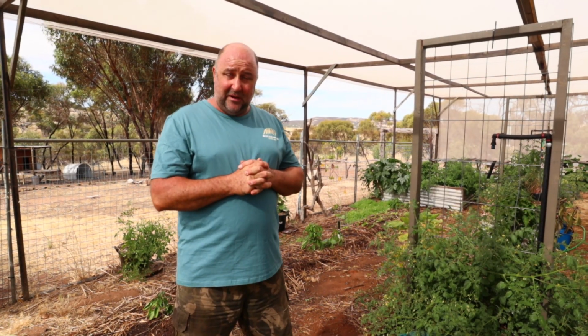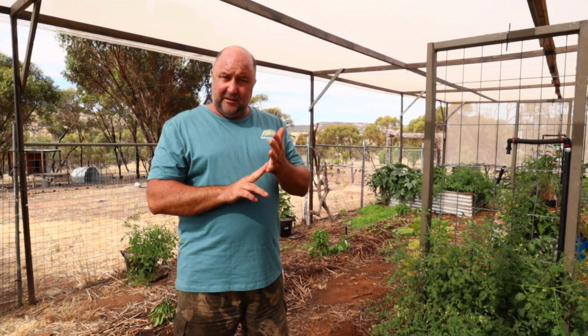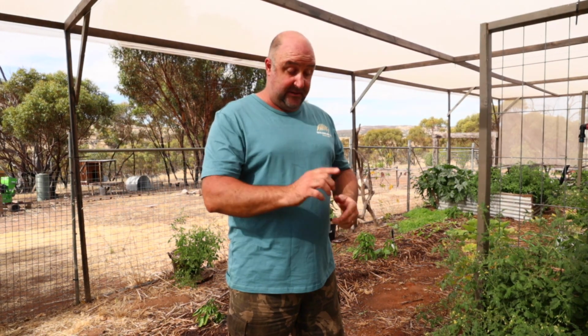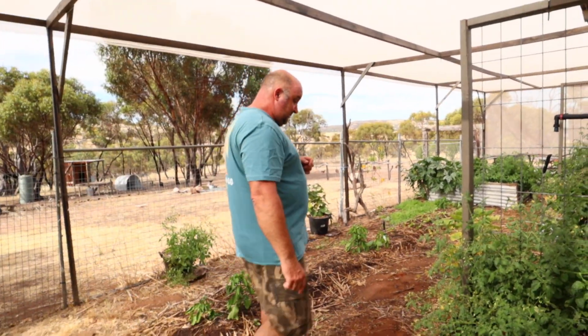We were chatting to the guy who's only 5 minutes that way, and he puts his rock melon seedlings in the ground at the start of October in our area. So we learned that today, and we also got some butternut pumpkins from him as well. So we're going to save the seeds from them too.